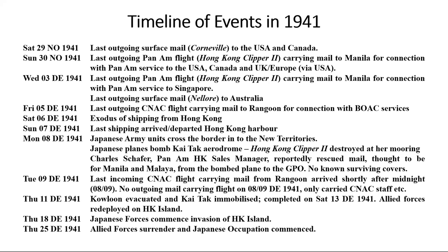On the 9th of December, the last incoming flight carrying mail arrived shortly after midnight, i.e. the night of the 8th, morning of the 9th. It carried mail, and we have examples of those detained. But there was no outgoing mail as scheduled on that return flight, which only carried CNAC staff and other notable people.